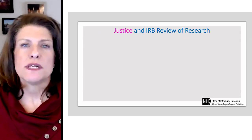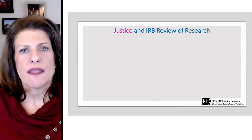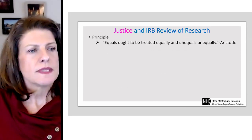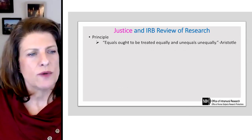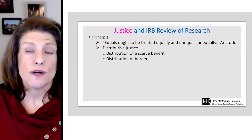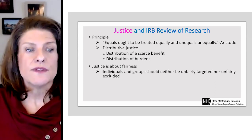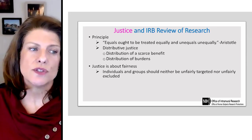We've covered how the Belmont principles of respect for persons and beneficence are applied to the IRB review of research. And now we turn to justice, which is that third leg of the stool, which hopefully you have a picture of in your head. This principle tells us that equals ought to be treated equally and unequals unequally. It represents distributive justice in that there's a distribution of a scarce benefit. There should also be distribution of the burdens. And justice is about fairness. Individuals and groups should be neither unfairly targeted nor unfairly excluded from the research.